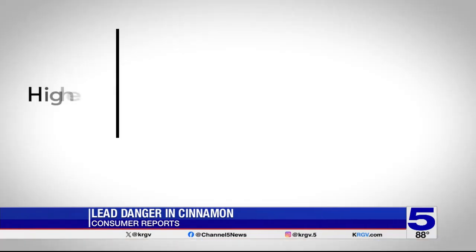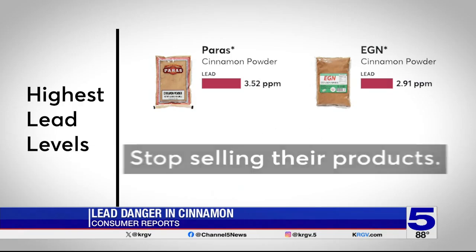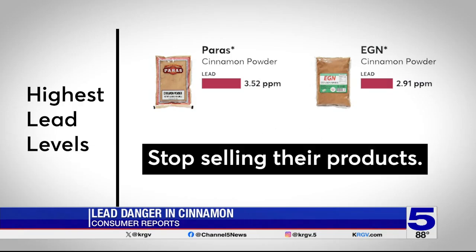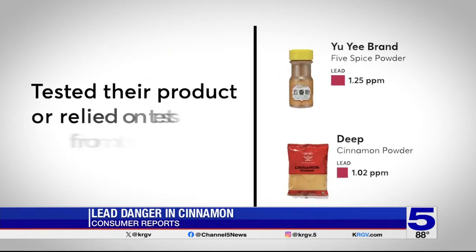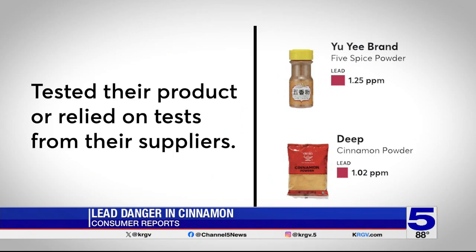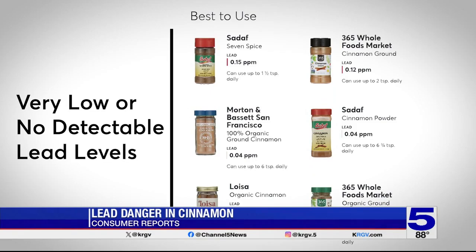The highest lead levels from CR's test were found in 3 lesser-known brands, which are sold mostly in international food markets. After being informed of the results, only Paras and EGN told Consumer Reports that they would stop selling their products. Only 2 of the 10 other companies replied, Deep and Yu Yi. Both said they tested their product or relied on tests from their suppliers. On the other side, 6 products had very low or no detectable lead.